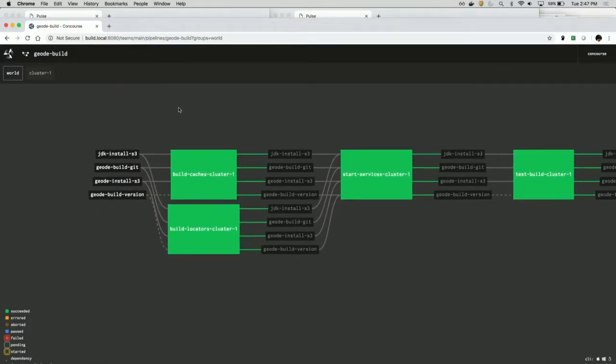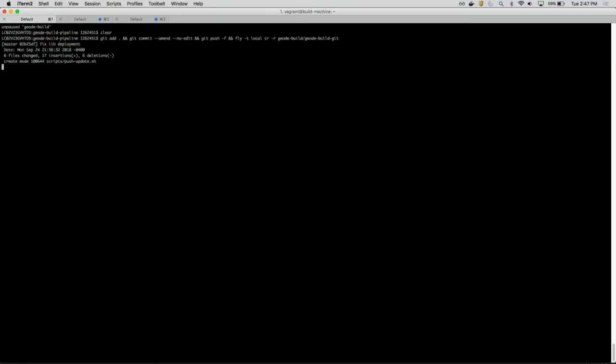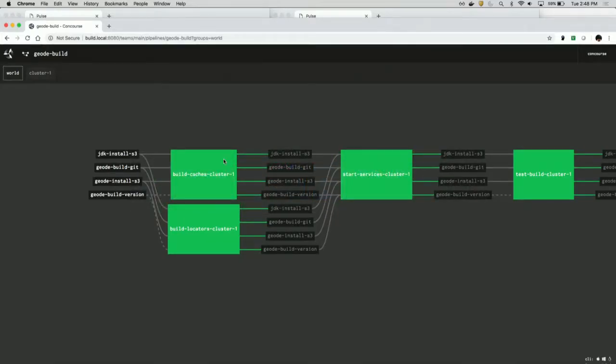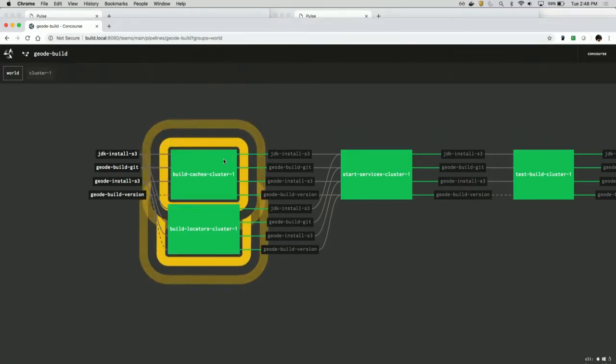So I want to take a look at this. I'm going to actually kick this pipeline off and let it run, and we can take a look at it as it runs and look at some of the things that it's doing. So to do that, I'm going to make a commit. Great. So we should in a second see these guys kick off.